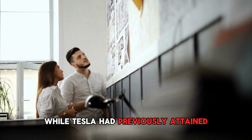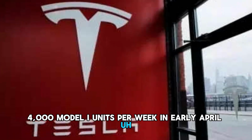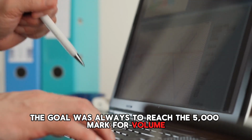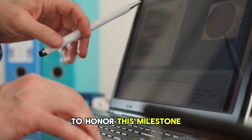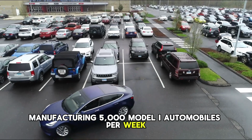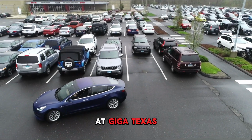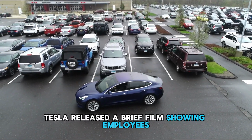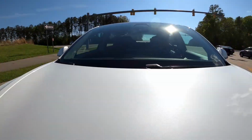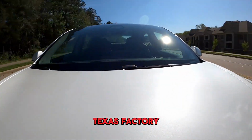While Tesla had previously attained 4,000 Model Y units per week in early April, the goal was always to reach the 5,000 mark for volume production at the Texas plant. Tesla has now successfully reached its target of manufacturing 5,000 Model Y automobiles per week at Giga Texas. Tesla released a brief film showing employees celebrating by congregating outside the Giga Texas factory.